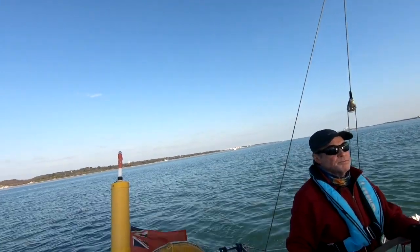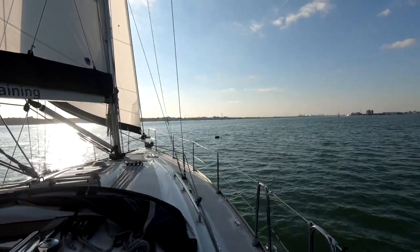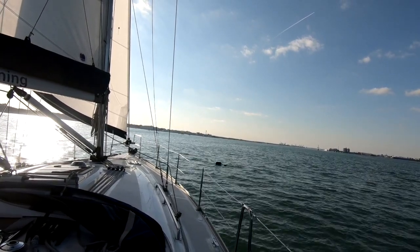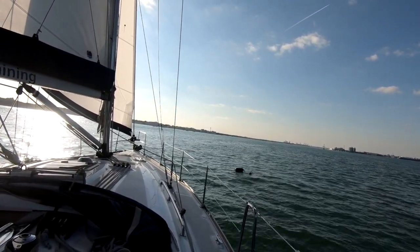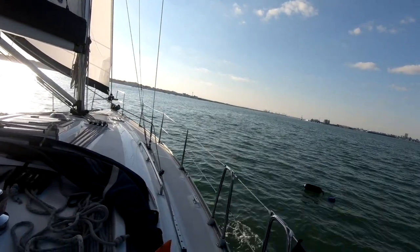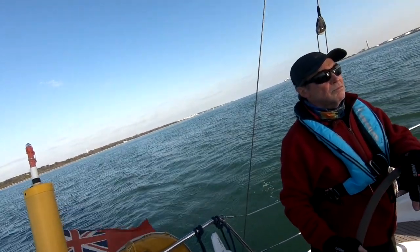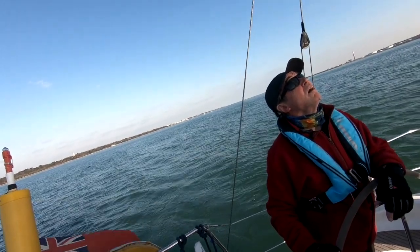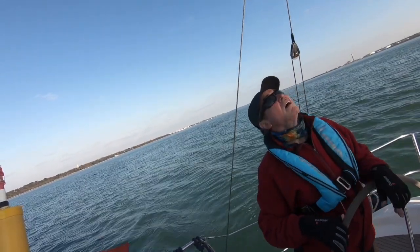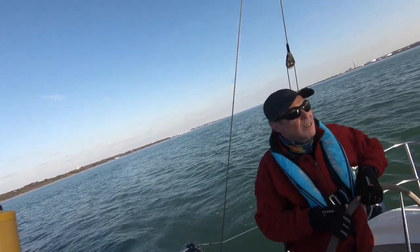Now, an effective method to retrieve a man overboard under sail, in this case I'm at the helm, is that I will continue sailing for several boat lengths until I get to a point where I can bear away or tack so that I get onto a broad reach, which means the wind is behind me, coming over my left or my right shoulder. Then I've got to use my own judgment of distance to decide when to turn onto a beam reach. And as you can see, I'm figuring that out at the moment.